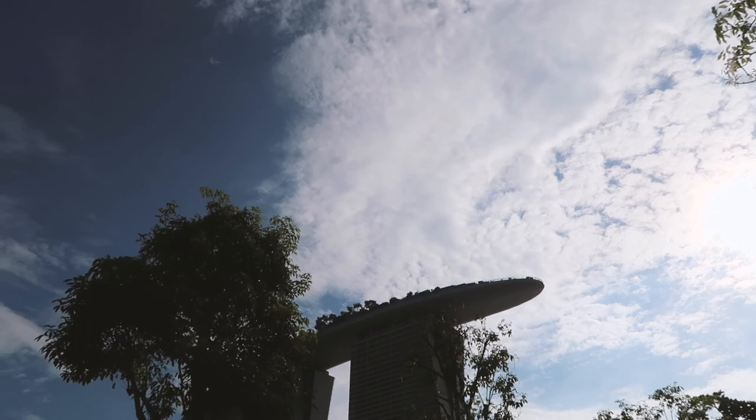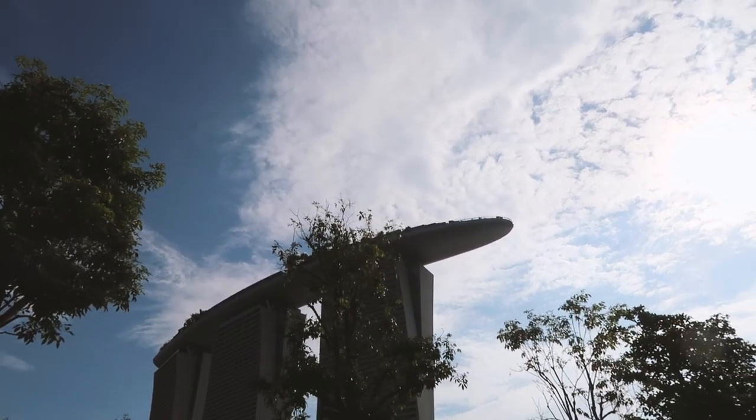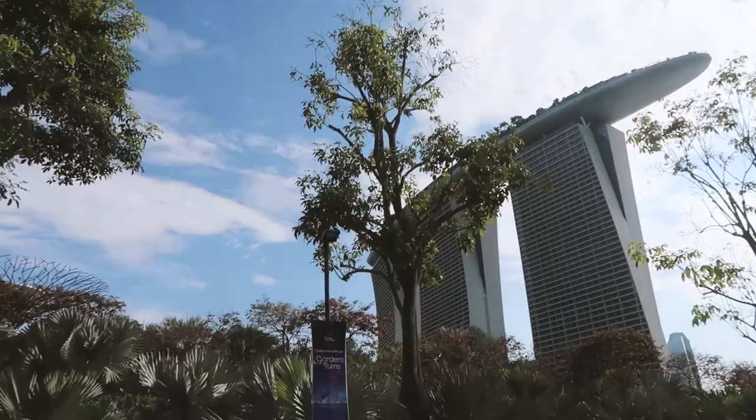But I don't know whether it's worth going up or not. What do you think? Let me know what you reckon, whether we should go up or not, because I can't decide.